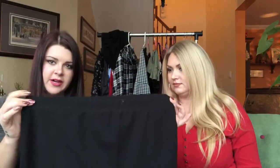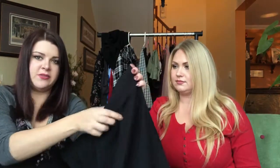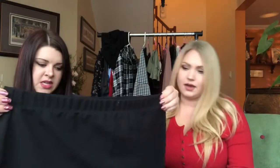I usually prefer a wider band around the waist to suck me in. But this, when I wear it up to like here, it's still not, like, if I wore it down in my waist, it'd be too long. So I just wear it super high, use it as a little bit of a sucker inner. Nice staple piece for your wardrobe for sure. Yeah. Anything black is staple. Yeah, I think I paid $9 for this.